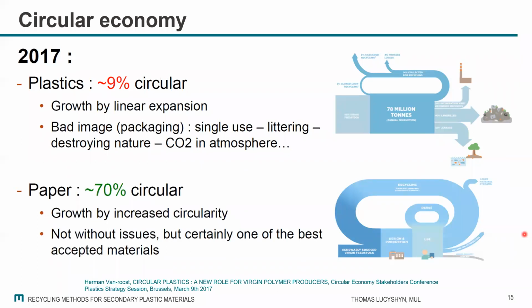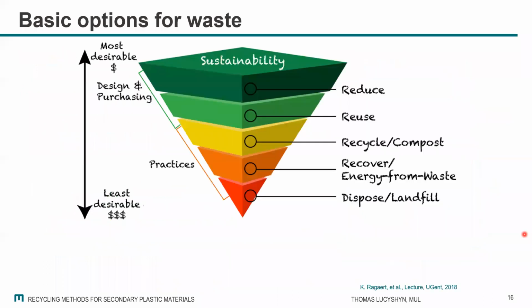And on the other hand, we have paper, and it developed really nicely. So currently around 70% circularity, and the growth was based really on increased circularity. Of course, there are also some issues, so it's not perfect, but certainly it's currently one of the most accepted materials for recycling. So everyone is collecting paper. It's rather easy to collect it and also to recycle it. So that's basically where we should also aim.